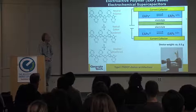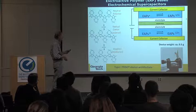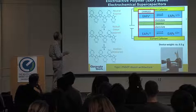onto an electrode, might be a gold film, for example, with an electroactive polymer deposited in its charge state right there. We can then take those films that would be deposited in their charge states, and we can electrochemically reduce that film into its neutral state. And this electrochemistry between the dication state, the radical cation, which we can call polarons and bipolarons, is very reversible.